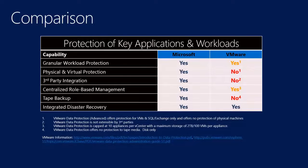But DPM will protect stuff that's not just virtualized, whereas VMware is very focused, inevitably, on virtualization. So if you've got stuff that you want to protect as well as more of a centralized backup strategy, DPM could be a good fit for that, whereas the VMware one will be very focused on the virtualization specifically.